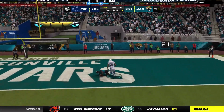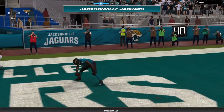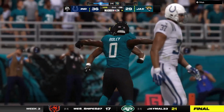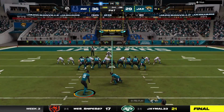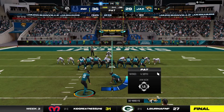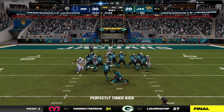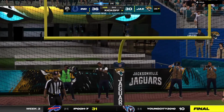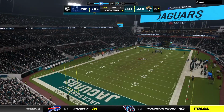And that is caught. Touchdown, Jacksonville. Calvin Ridley, his first touchdown here of the new campaign. And the Jaguars have got it back to within a score. Zerline connects on the extra point, and the lead will shrink to 6.